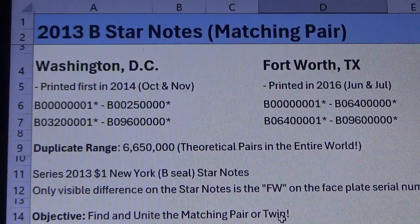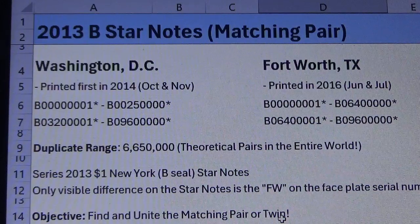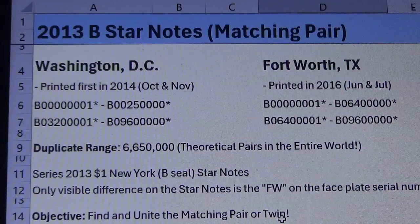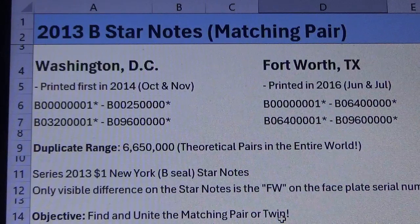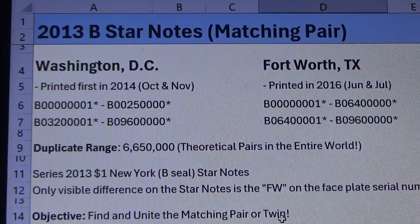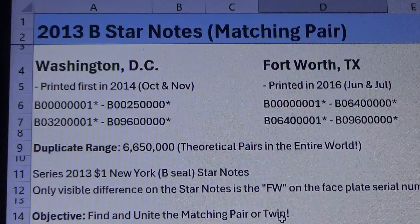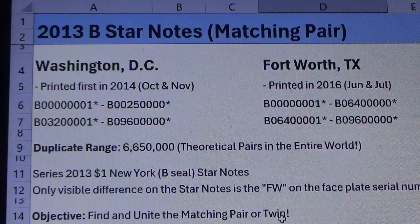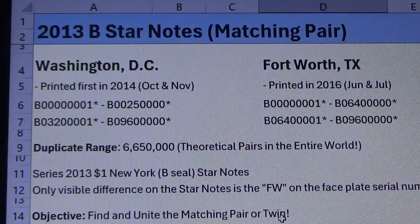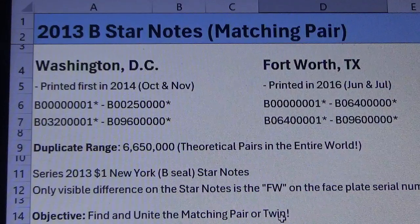So yes, the 2013 star notes, they're fun. Star notes in general are fun to find. They're just basically replacement notes. And 2013 was an interesting series, the B series, the New York seal, because the Bureau of Engraving and Printing authorized the Washington, D.C. location to print a range of star notes or replacement notes. And then subsequently 2 years later, there was authorization from the Bureau of Engraving and Printing for the Fort Worth, Texas location to print replacement or star notes.